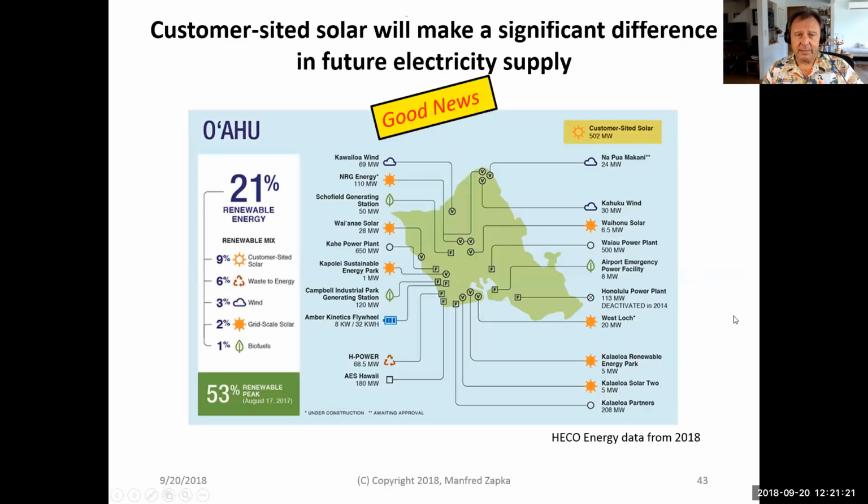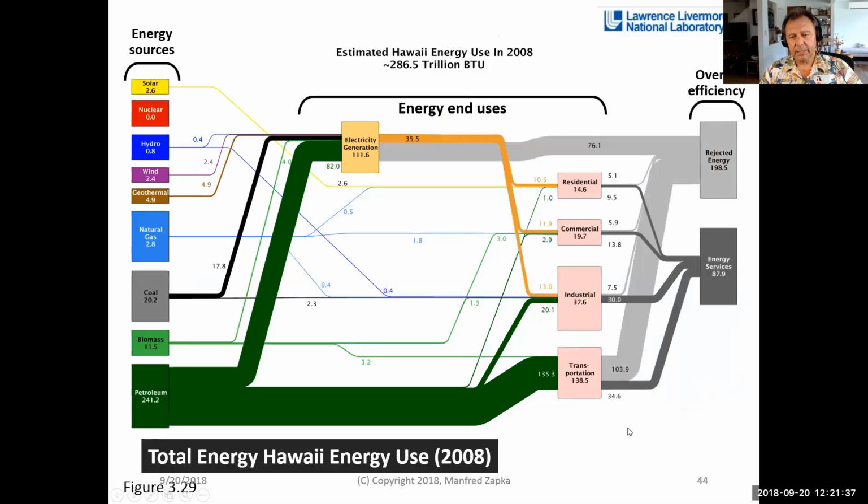One piece of good news is that Hawaii has made a lot of strides toward renewable energy, and right now we're actually up to 21%. We see here the mix, and we can be proud of it. And this is really very important for us. Here's a very nice graph that will show you something. It sounds difficult, but you always have the opportunity to go back and see the recorded webinar.